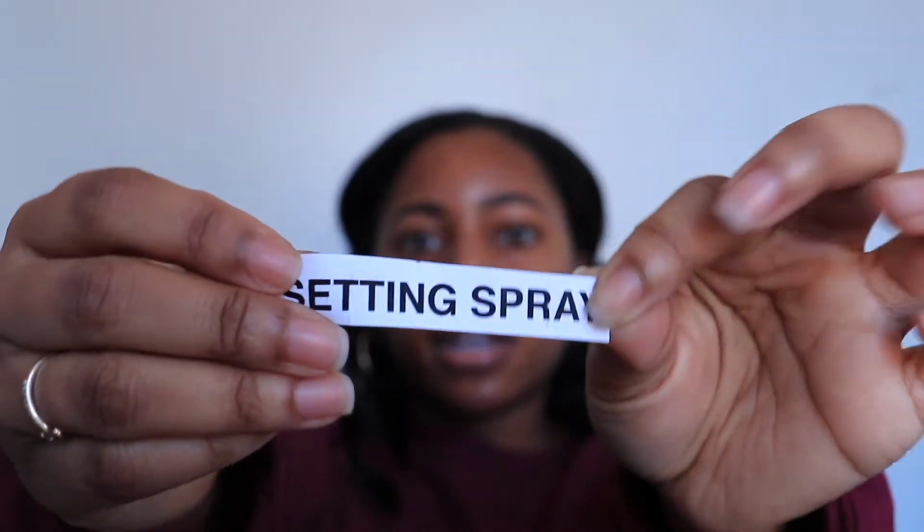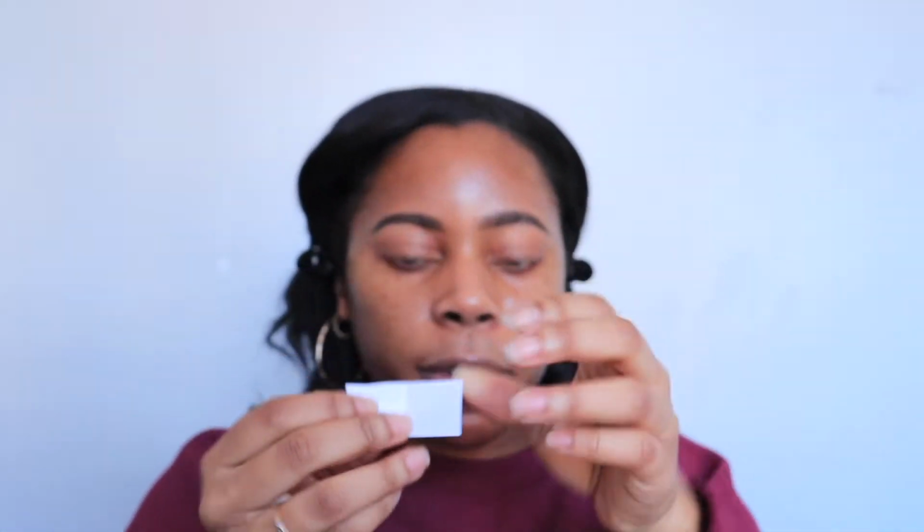Marc Jacobs Undercover Perfecting Coconut Face Primer. I've never used this primer before. It came in the set and I've never touched it, so that should be interesting. What else do we have? Let's pick out a setting spray. Smashbox Photo Finish Primer Water. I love this stuff. It's my favorite.